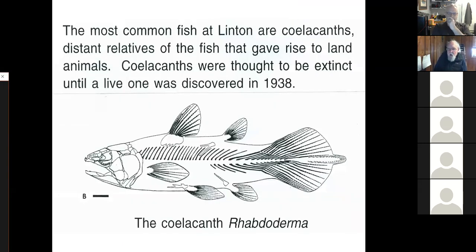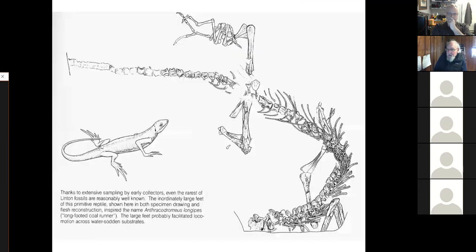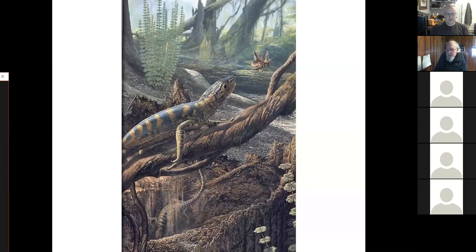World famous site. It's loaded with fish fossils. And also we've got the world's second oldest reptile fossil known anywhere on the planet. But if it's so famous, why haven't you seen it in museums? Well, they're black fossils on black rock. They just don't show well. I've got a whole cabinet of them at the Orton Museum. I don't have a single one on exhibit. They just don't show. But every major museum has fossils from the Linton, but you don't see it. So there's the second oldest reptile known anywhere in the planet.